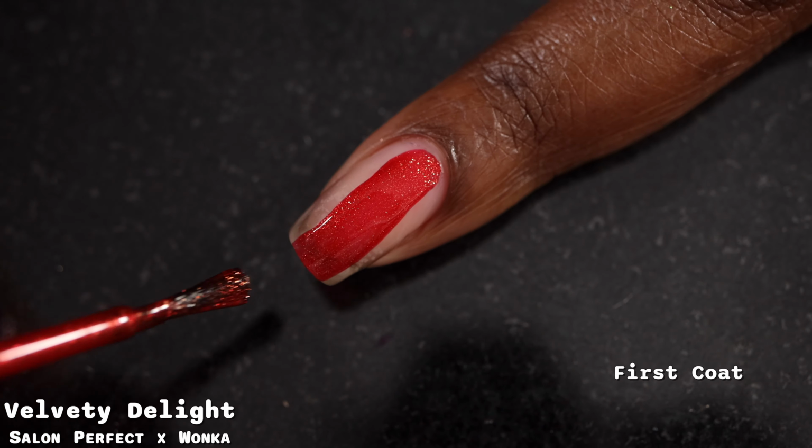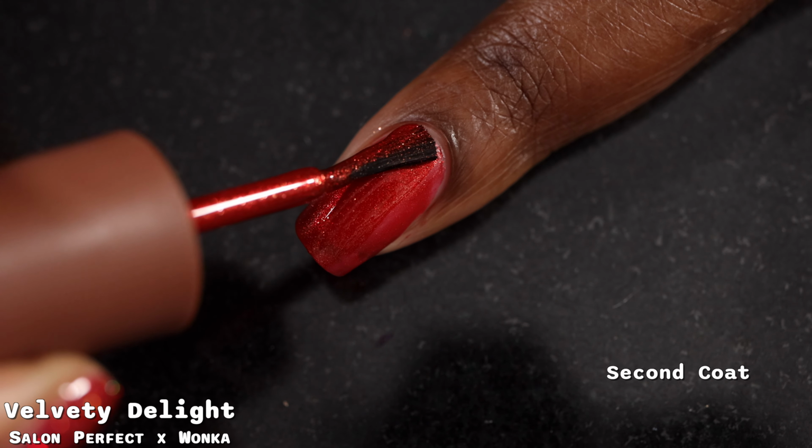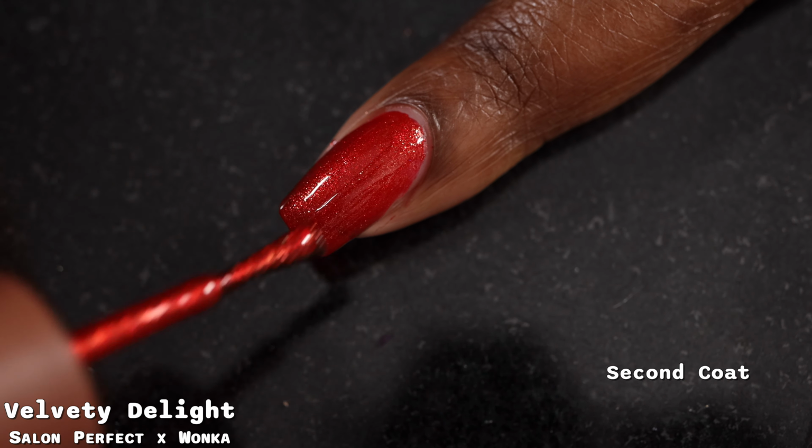I'll describe it as a holiday red with shimmer that I think might be matte. Either it dries down incredibly dull or it's supposed to be a matte finish. I'm not quite sure which one it is. I'm personally leaning towards that it just dries down incredibly dull, but the name makes me question maybe if it is supposed to dry down matte.